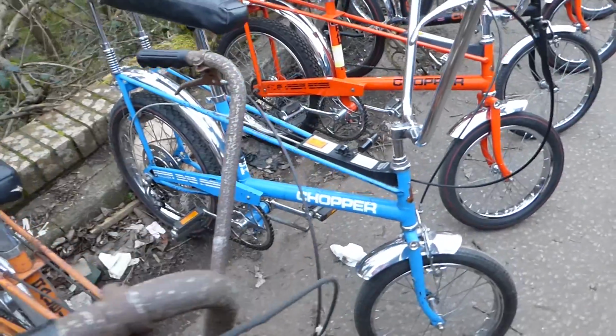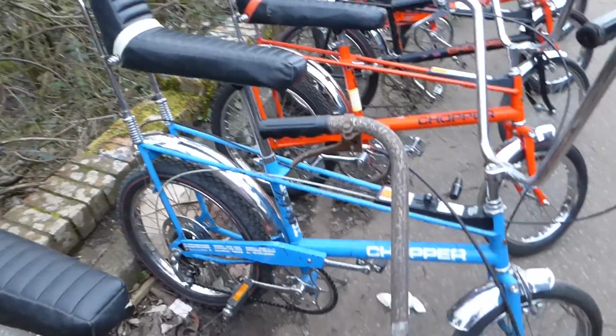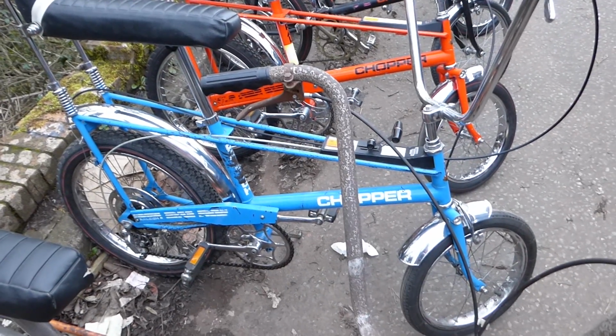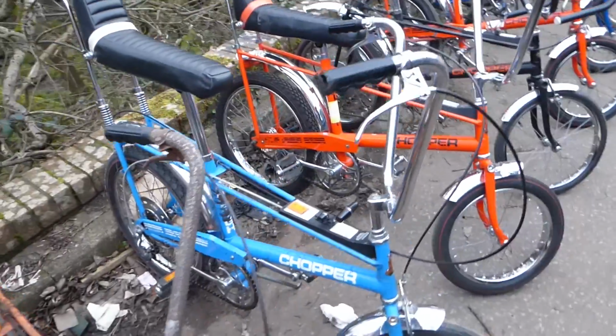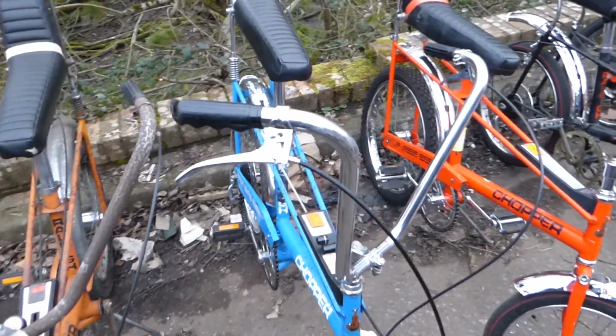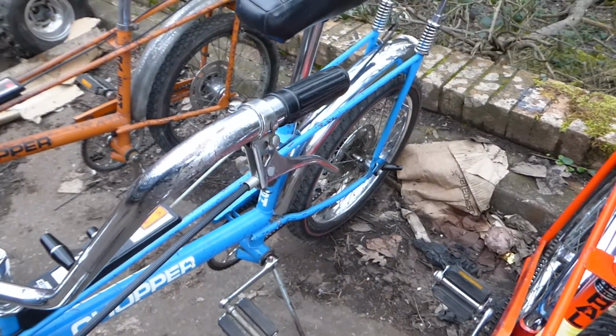Next bike is a 5-speed that came over from America. Horizon blue. Not many found in that colour. Nice bike to ride. That's one that I ride most of the time actually. I've got a little mount on the back for a trailer to take the children.